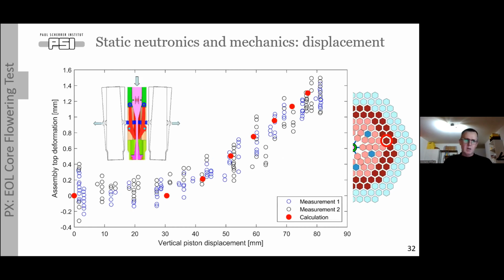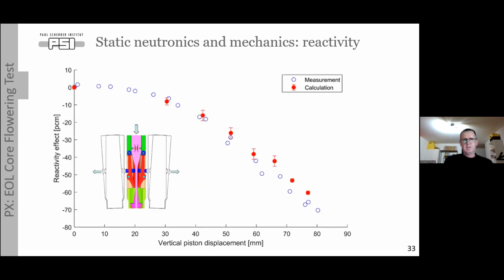So first we calibrated assembly top deformation as a function of vertical piston displacement. So these are data when we push it here, and then what is the deformation, what is the displacement. There are measurements, and red points are our predictions with Nastran. And then we also calculated with our whole methodology with Serpent the reactivity effects. And again, we are in very good agreement. We catch this negative reactivity effect because we increase the amount of inter-assembly sodium. And this is slowing down the spectrum. And this is a negative effect.